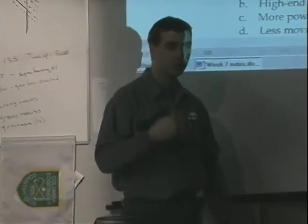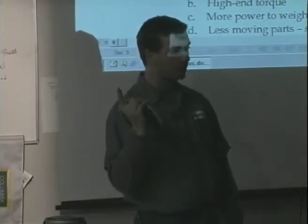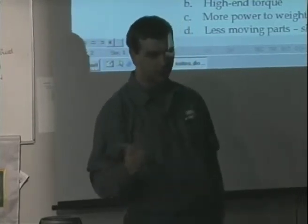On a two-stroke, since there are no valves, what's going to limit how fast the RPMs go is how much air and how much fuel I can put in there. That's what limits it.